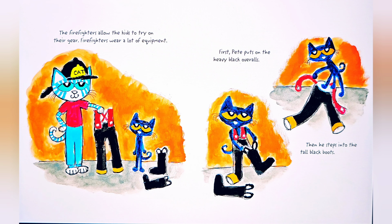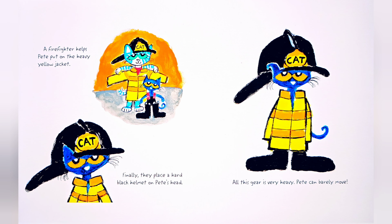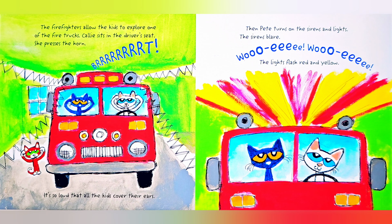First, Pete puts on the heavy black overalls. Then he steps into the tall black boots. A firefighter helps Pete put on the heavy yellow jacket. Finally, they place a hard black helmet on Pete's head. All this gear is very heavy. Pete can barely move. Firefighters allow the kids to explore one of the fire trucks.